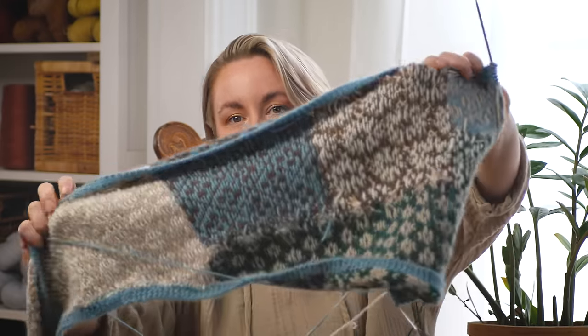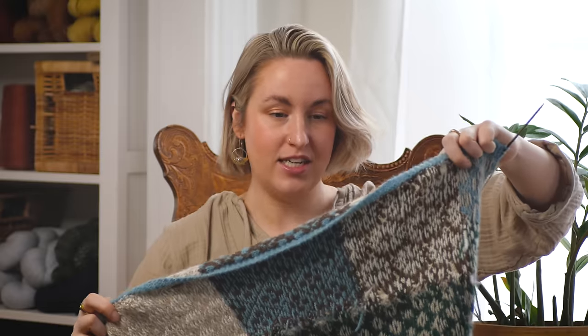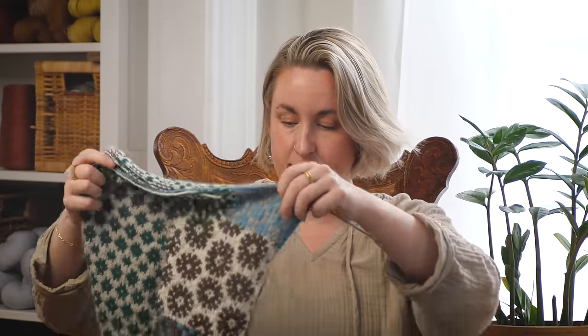I know a lot of people like showing off floats, and one particular cool thing about this project is that I could still see some of the floats as I'm wearing it. It won't just always be hidden inside of the garment. I think they look cool. Of course I'm gonna wear it right side out all the time, but if you happen to see the back side of it, I think it looks really cool. I'm having a lot of fun with this.